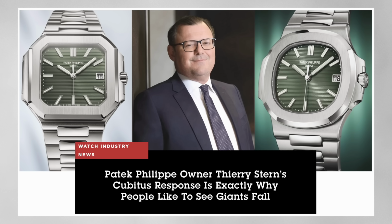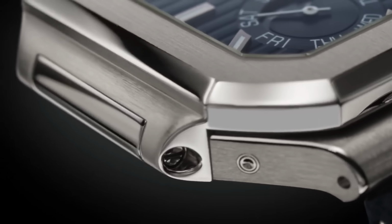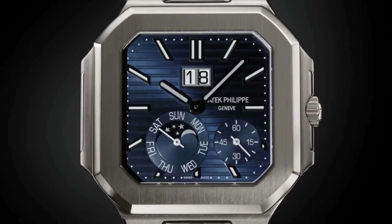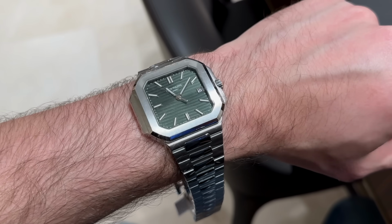Now we're going to jump up a little bit in price, and this is going to be from a brand that you probably haven't heard of. I certainly hadn't heard of until the whole debacle, car crash, shitstorm, when Patek launched the Cubitus. I disliked the Patek Cubitus when they launched it. I got hands-on with it. It's been quite a few months now, and I still dislike the watch. I feel like the proportions are just wrong.